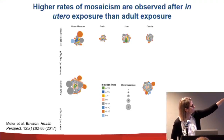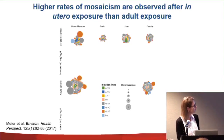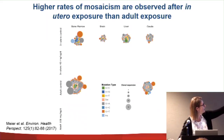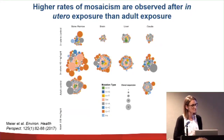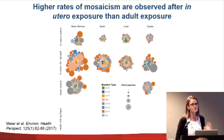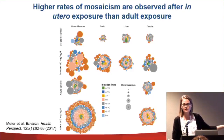So if you look at the top row here, each of the colors represents a unique mutation, and the size of the bubble represents how many copies of that mutation was found in the tissue. These are the control samples shown across the top for bone marrow, brain, liver, and caudal epididymal sperm, so in 2 different experiments. So you can see we are all walking mosaics. These are control animals. They've got lots of the same mutations in their tissues. But look at what happens when we expose animals in utero to a mutagen. You can see a huge increase in the number of these big bubbles in these different tissues. And that's very different from what we see when we expose an adult. Here's what an adult exposure looks like, where we see many more single nucleotide mutation events.